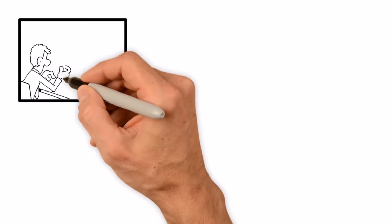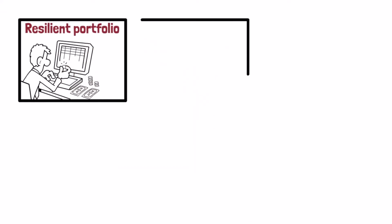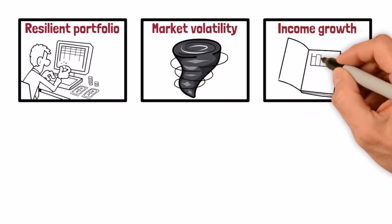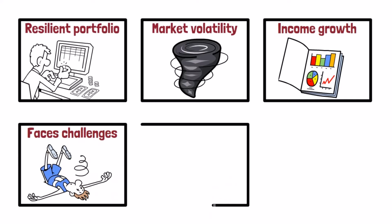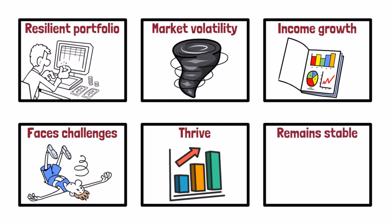The ability to spread your investments across multiple dividend-generating assets creates a more resilient portfolio that can weather market volatility while maintaining consistent income growth. When one sector faces challenges, others may thrive, ensuring your dividend stream remains stable and continues to compound over time.